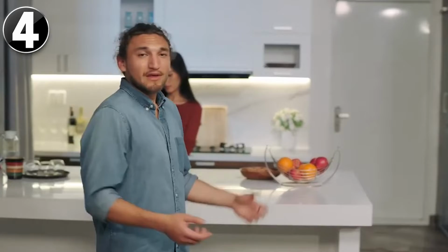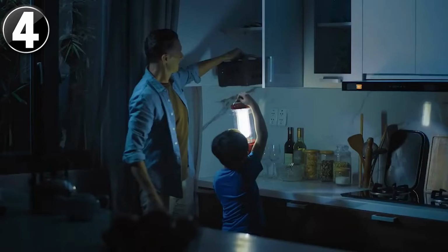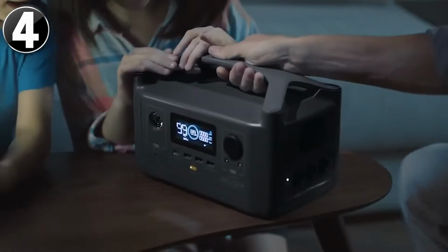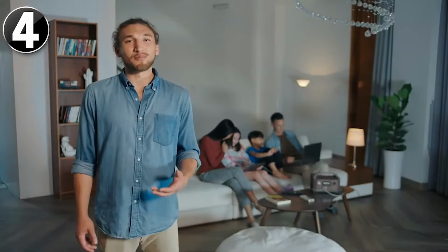So here you are, enjoying a quiet Tuesday with all of those handy little devices that make your home a home, when suddenly the power goes out. Thankfully, you thought ahead. Enter R600, the only power station of its size with enough energy to run almost any household device. Anything that needs 600 watts or less, no problem.